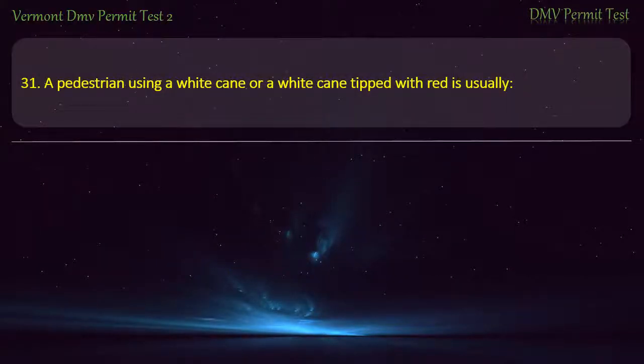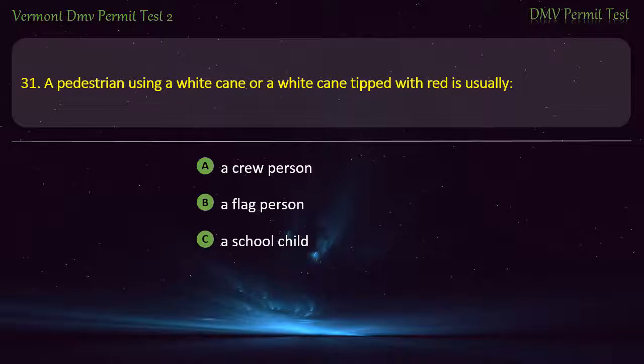Question 31. A pedestrian using a white cane or a white cane tipped with red is usually a crew person, a flag person, a school child, a blind person. Answer. A blind person.